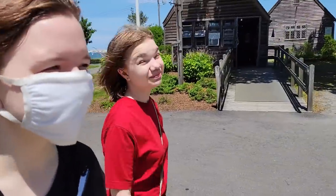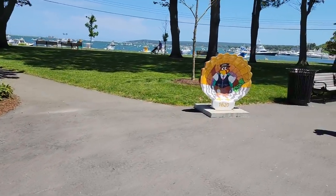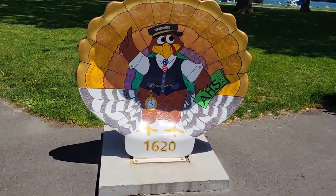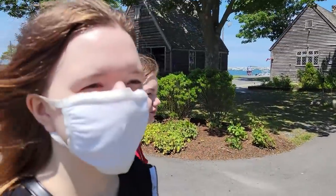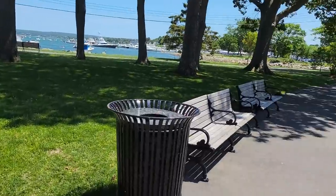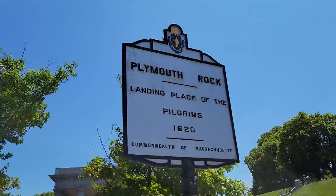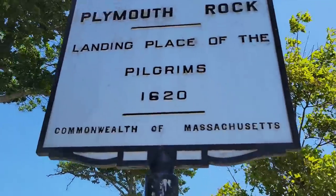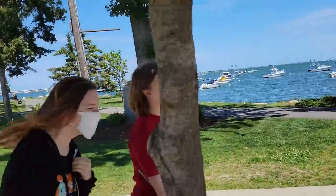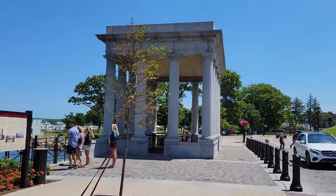Okay, there is an unusual structure here. You believe it to be made in 1620? I don't think so. Look, here it is. Plymouth Rock. It's gonna be right over here. We're having some collisions. Right over here in this structure.